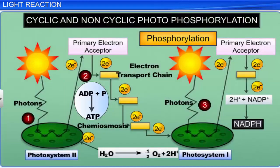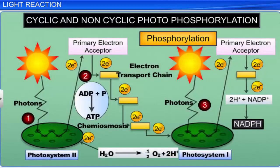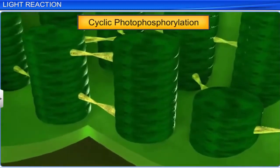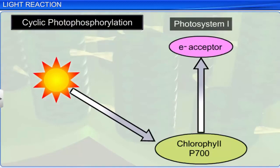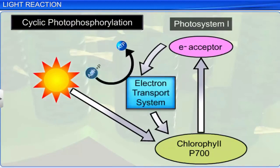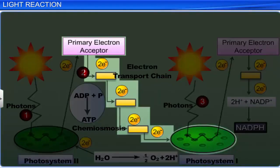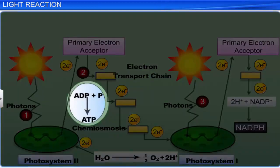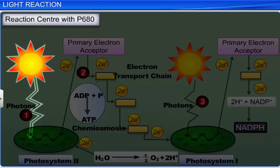In non-cyclic photophosphorylation, PS2 and PS1 work in series. These two photosystems are connected through the electron transport chain. ATP and NADPH are synthesized in this electron flow. The cyclic flow of electrons occurs in the stroma lamellae membrane, where only PS1 is functional. This is because the lamellae membrane lacks both PS2 and the NADP reductase enzyme. The excited electrons do not pass on to NADP+, but are cycled back to the PS1 complex through the electron transport system. This cyclic flow results in the synthesis of ATP only. Cyclic photophosphorylation also occurs when only light of wavelengths beyond 680 nm are available for excitation.